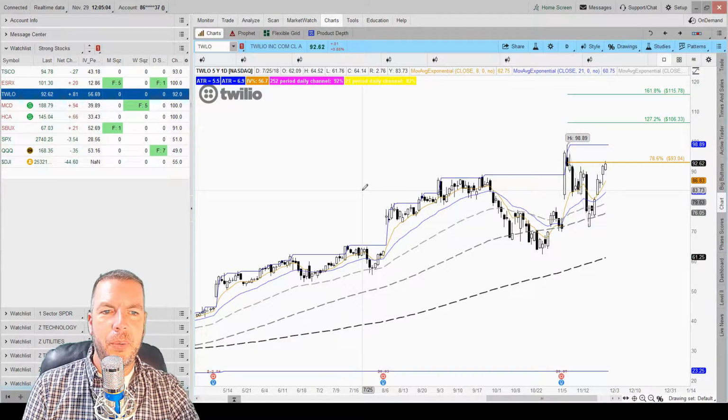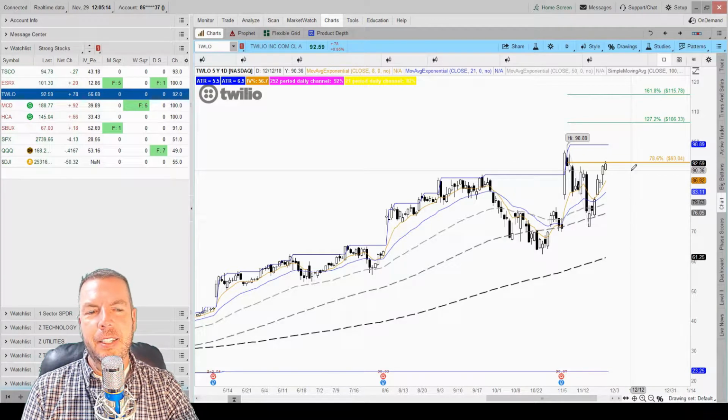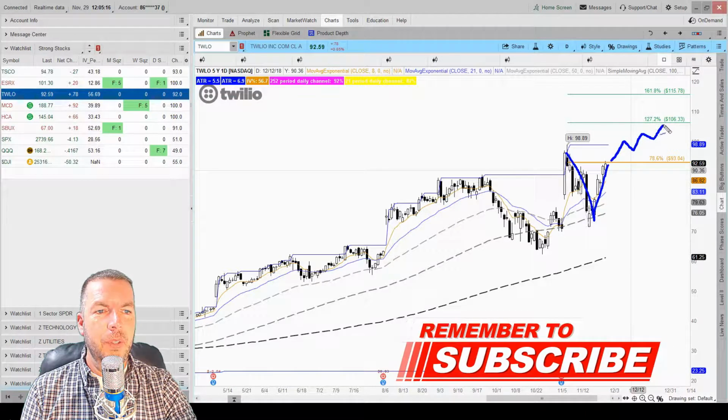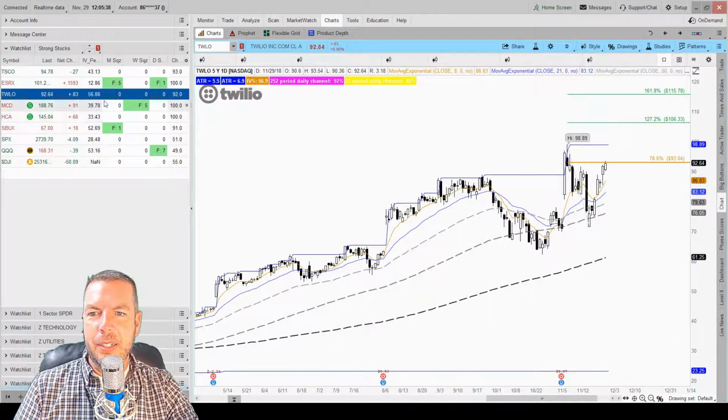Twilio, you can see the same thing. All these moving averages are stacked on top of each other. That's a good sign. Right now we're sitting at a 786 retracement level of this prior move lower. So we've retraced 78.6% of that, and we're looking to break through that and move on up here to our profit targets of the 1272 extension of $106. So a little bit of room for a move there if you're looking at, you know, maybe jumping into something a little bullish. Again, not recommending it. I'm just pointing this out here.